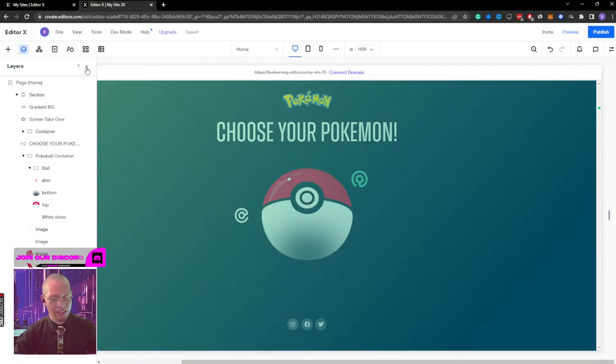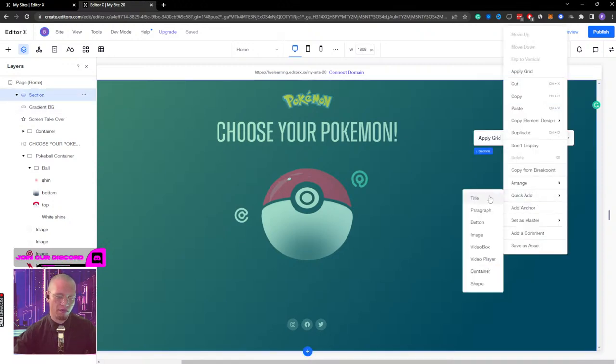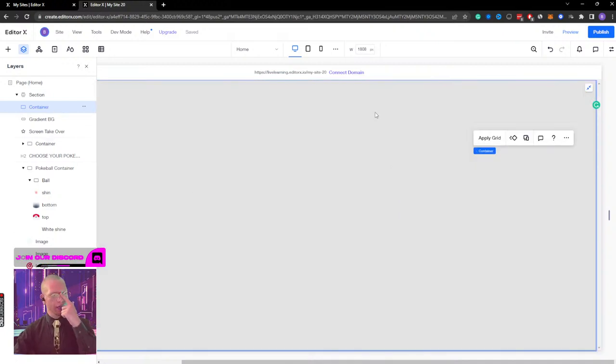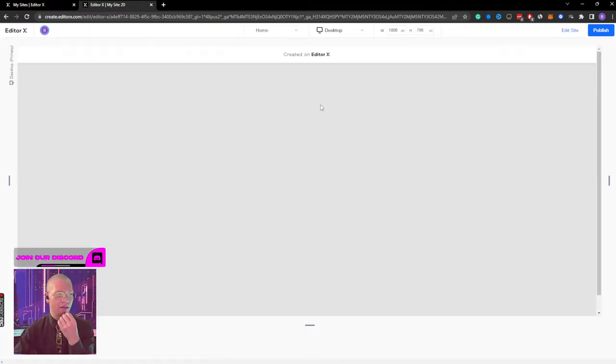All right, now we can get into some of this other stuff, like the Bulbasaur. So we're gonna go back to my section. I'm gonna quick add a container, I believe. I'm gonna scale that. And this is gonna go on top of our gradient. Having the container on top of the gradient will actually make it so that there is not a problem.